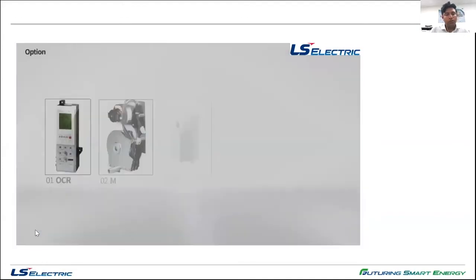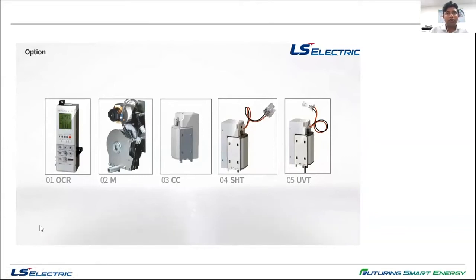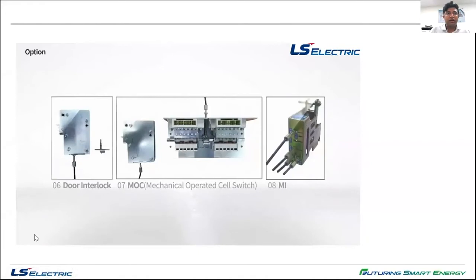Now, coming to the different options, we are able to match all the requirements generally required in this market. I can say more than 99% of all the accessories that any manufacturer can provide, we can also provide: motor mechanism, closing coil, shunt trip, UVT, trip unit. And these are all the same for all the frame sizes and for all the ratings, irrespective of whether it's 630 amps up to 6,300 amps. We are able to offer you the same accessories.